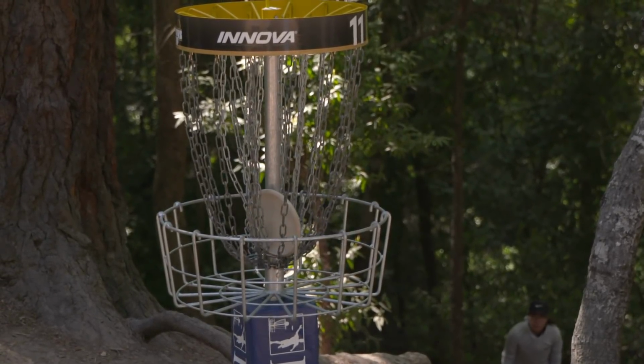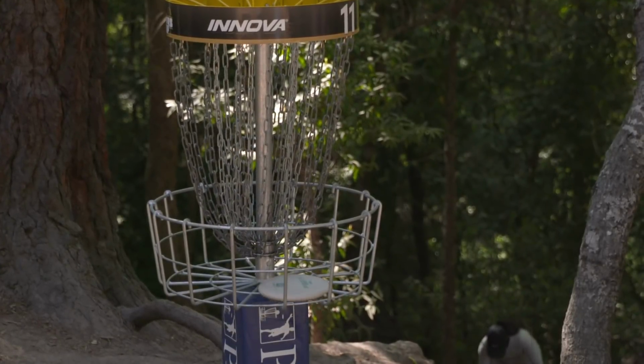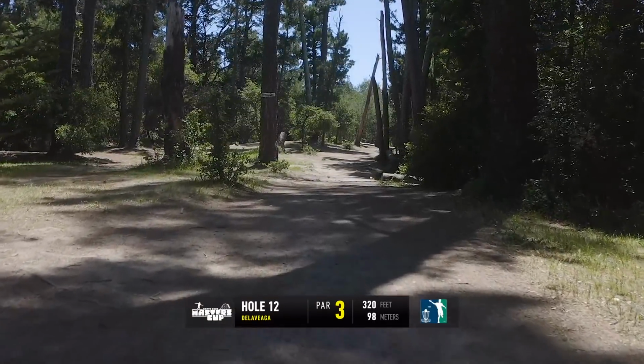P2 stick in the chains. That was pretty sweet. It was pretty high up, but coming from down below, that basket couldn't help but catch the disc. On to our last hole of this part of the Masters Cup.